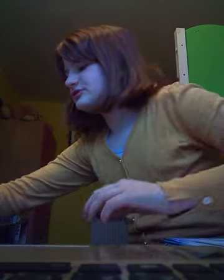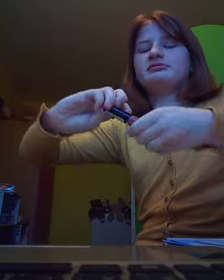I'm gonna be doing my eyeliner though, so you guys can be with me while I'm doing it. First I have to find it. I don't know if I'm gonna do my eyeliner, but I'm gonna put some lipstick on because I didn't put any makeup on today. So let's put some lipstick.